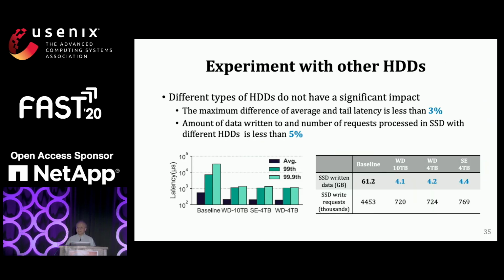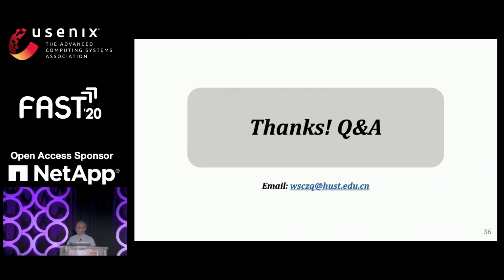The results shown so far are based on the 10 gigabyte HDD, but we also conducted experiments on all the other HDDs. It turns out the vendors and the products really have little to do with it, so it doesn't change the final result. So here is the end of my presentation. Welcome questions.